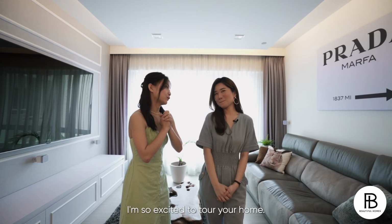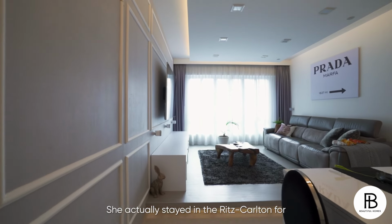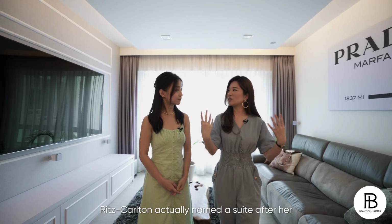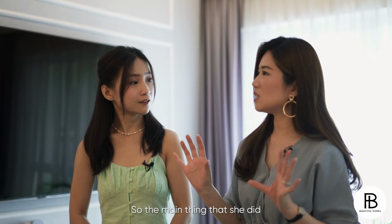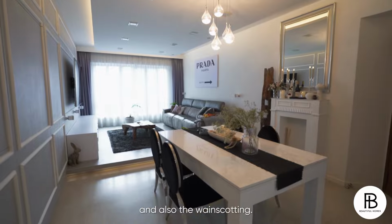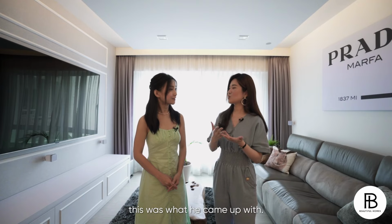I'm so excited to tour your home, but first up, we need to start with the living room. It is actually inspired by Coco Chanel. She actually stayed in the Ritz-Carlton for many years. Ritz-Carlton actually named that suite after her because she started to personalize the whole space. So the main thing that she did was the very modern Edwardian furniture and also the wainscoting. When I showed the picture to my ID, this was what he came up with.